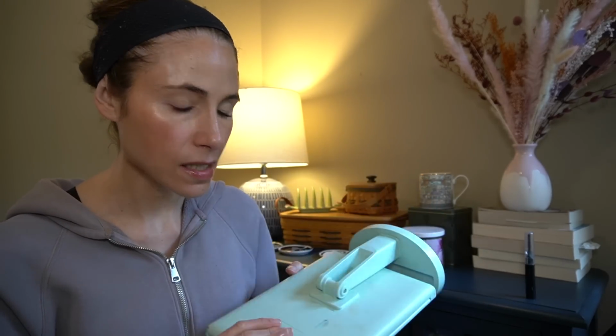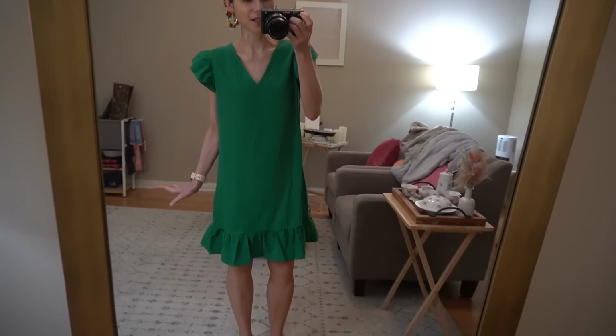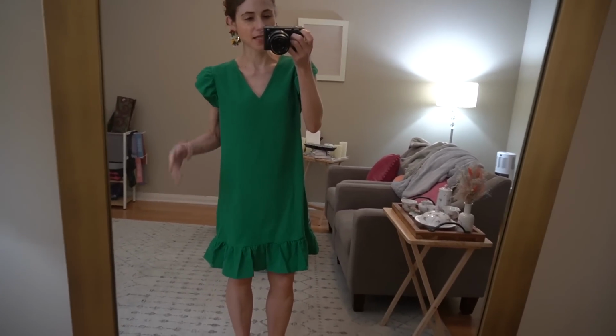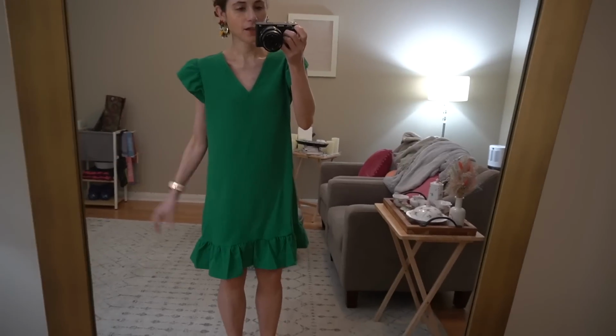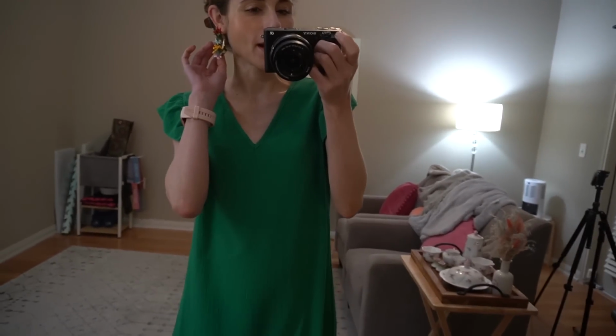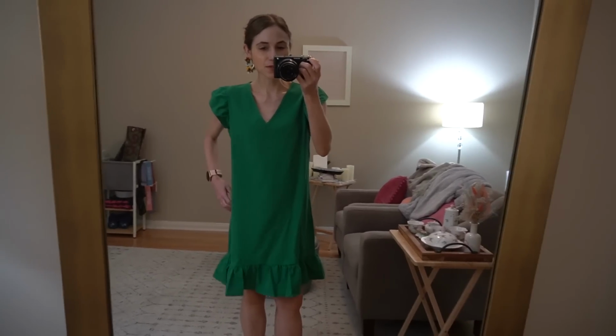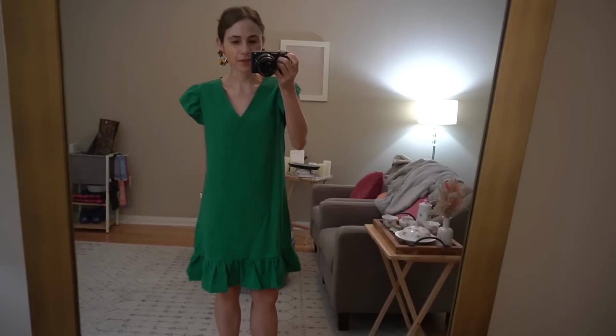Highly recommend these. All right, I'm all dressed and ready, and I'm wearing my little green dress. I also have this dress in red with the little ruffle sleeves, and of course I'm wearing my Betsey Johnson flower earrings. Yeah, this dress is super comfortable. It's nice and lightweight.